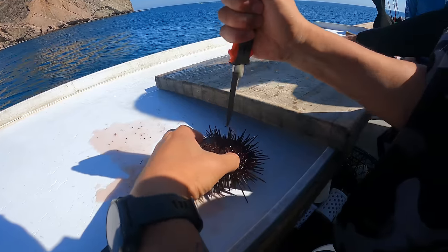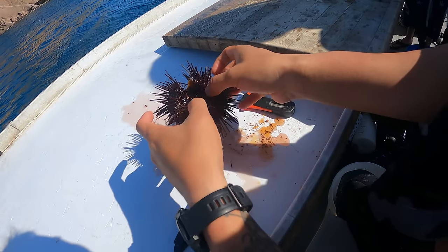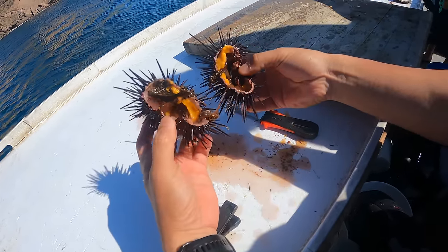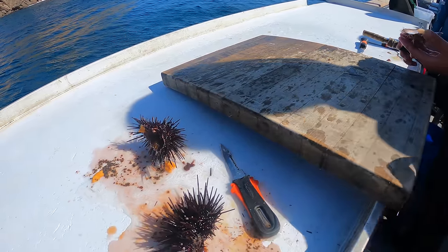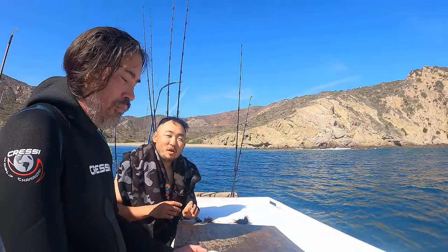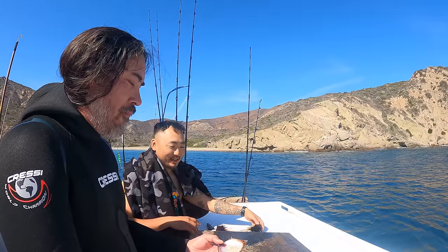This one does not look that great. Oh, it's actually not too bad. Too bad, it's a little small. Look at the scallop. Oh yeah, tasty. Go ahead, man. Cheers, dude. Cheers. Oh, terrible. Terrible. Throw it back. You know, send it back.